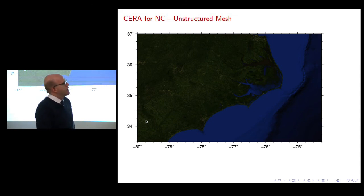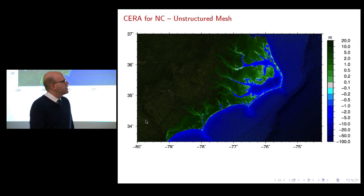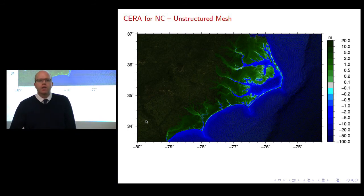To describe, and I'm sorry about this, this is kind of a dark satellite image, but to describe the Carolina coast, they have their own unstructured mesh, and it's kind of hard to see at this screen brightness, but we've got triangles that are larger out in deep water, and we're making them small and really resolving the coastlines as we go through, starting down in South Carolina and then moving up into Virginia, but with a real focus on flooding of the Carolina coast.